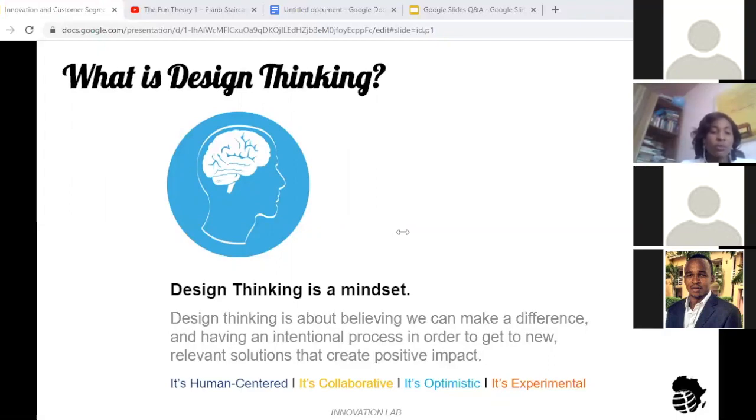At the end of it, you'll find a process that will allow you to eliminate some of them that are not valuable, and then streamline it down to things that are very valuable. So no matter what, you want to stay optimistic. Then another attitude of a design thinker is experimentation.